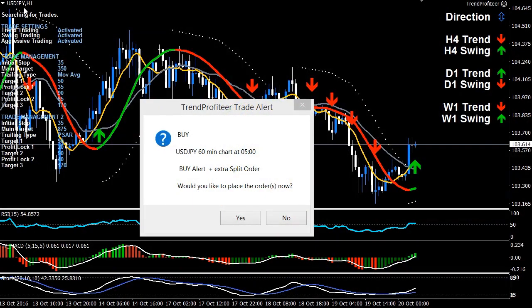I'm on the dollar yen. I'm on the 1 hour time frame, and right here we've got a trend trade. It's an aggressive trend trade. That's because it's a bi-directional market right now.